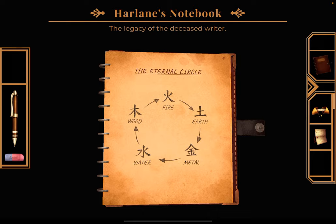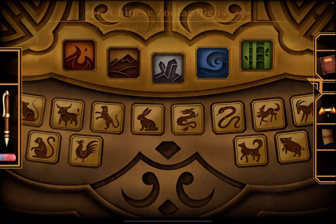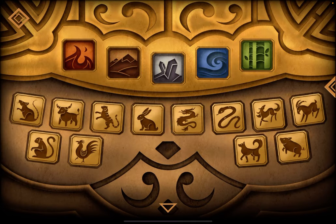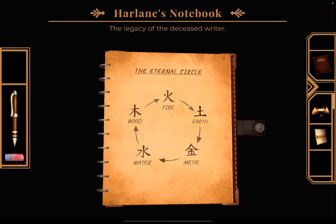Oh, wait, they start with fire, earth, metal, water, wood. Fire, earth, metal, water, wood. So fire, earth, metal, water, wood. The first one is fire, earth, metal, water, wood. That's already how it looks. Okay, that doesn't help me. Eternal circle, fire, earth, metal, water, wood.